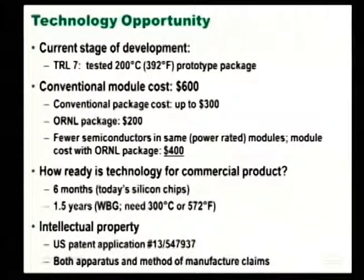The current stage of development is TRL-7, which is fairly high. It's been tested in a 200°C environment, which translates to about a 400 degree Fahrenheit environment. The conventional module, as I said a while ago, runs about $600, with conventional packaging up to $300. The ORNL package is about $200. However, because you can put fewer semiconductors in the same power rated module, when you apply the ORNL package to the overall module, the price actually drops down to $400.